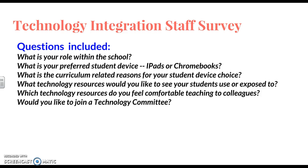And then also, would you like to join the technology committee? Of course, part of the function of this portfolio internship was to actually form a technology committee. So this was just an early way of my getting some feedback into whether or not there are staff members there who would like to help with this function.